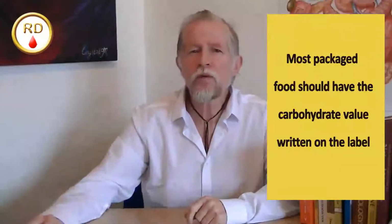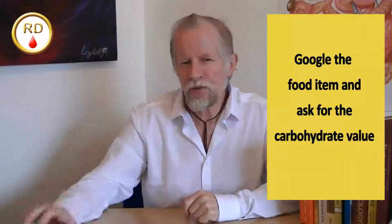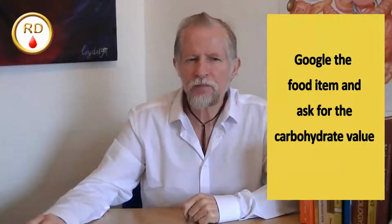Then begin investigating your food items and we'll see what sort of carbohydrates they have. Now, most packaged food should have a carbohydrate value written on them. Fresh fruit is relatively easy to find out if you go to Google and type in the food item which you want and then that you want the carbohydrate value of it. That will give you a really good starting point to find out what carbohydrate value is in each food. It is now that you must begin to count your carbohydrates.